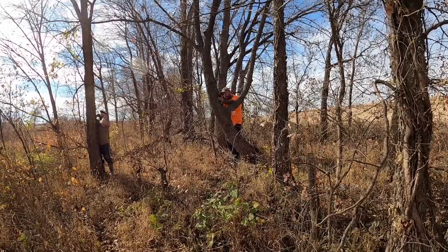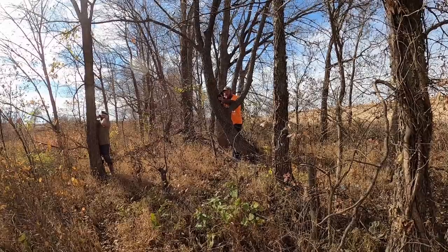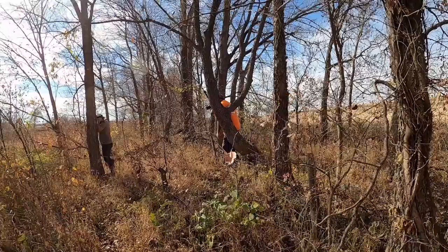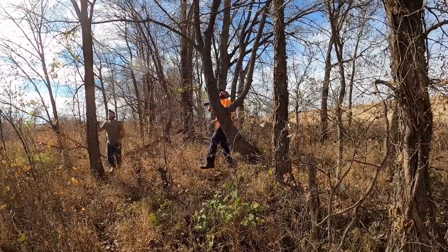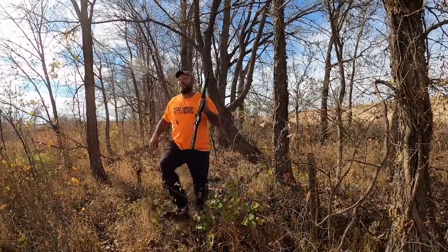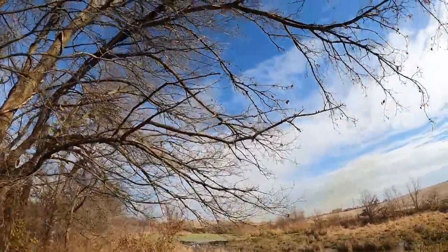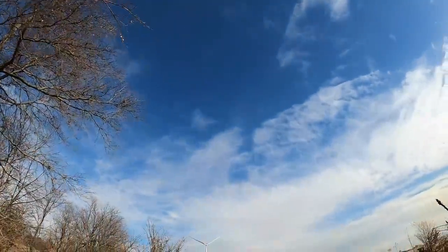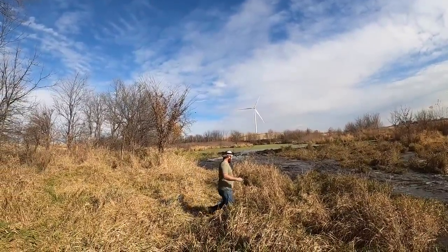I got a few leaves to go through, but I think I'll be all right. Heads up. Go. Is the drone up? Oh, it's still there. Look at that water. Holy shit! I don't know if my GoPro made it. Oh no! Oh, it's there. Yeah, it's there. We gotta go through there to get it. Oh my god! That was awesome.